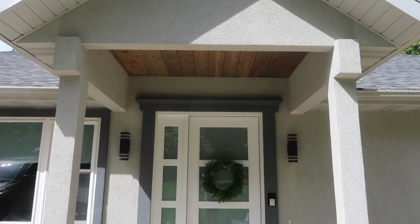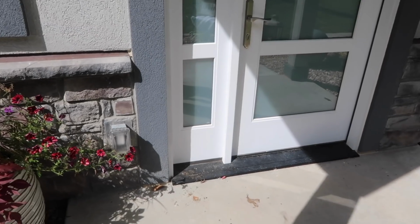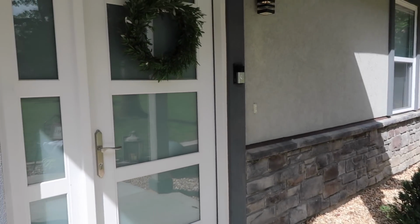So here is my porch before. Boring as all get out. Actually, a few weeks ago, none of the landscaping was even there. Neither was the pot with the flowers in it.